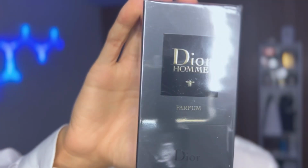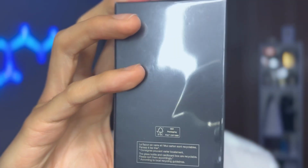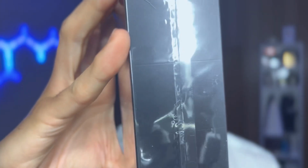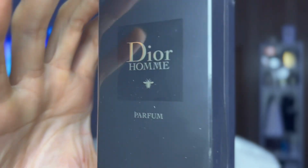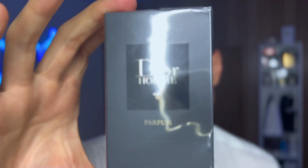So let's continue with the review and take one of these guys out. And here it is, Dior Homme Parfum. And I've been waiting so long to get this fragrance because, again, a very big scarcity in the United States to get one of these. And I don't have the accessibility of going to Europe and going to a duty-free store where I can get a really good price and I don't have to pay for import taxes. But again, beggars can't be choosers. So I saw the opportunity and I went for it. I think I'm going to end up buying more because I just don't know the future of Dior Homme Parfum and if it's going to be discontinued or if it's going to still continue being on the market.